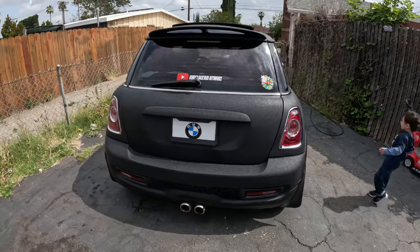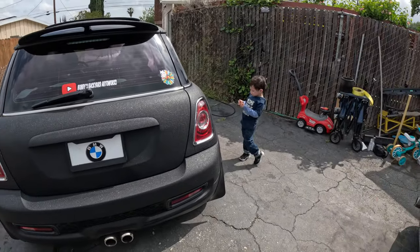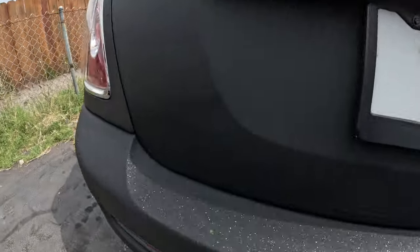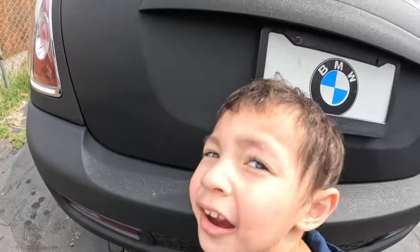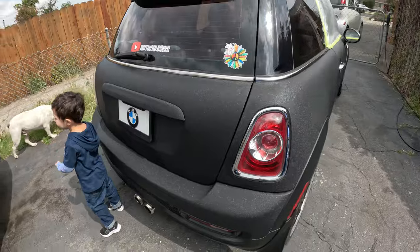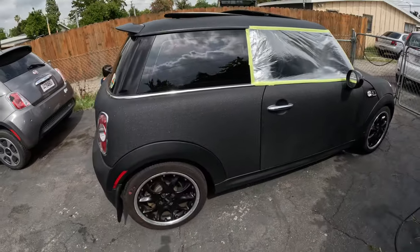Alright, it is the next day. It is complete. Got my son with me. Look at that, man. That thing sparkles. And I did redo the back. It's not ripped. And that right there, that's Bondo work. That started cracking. But yeah, look at that sparkle before the sun goes away.